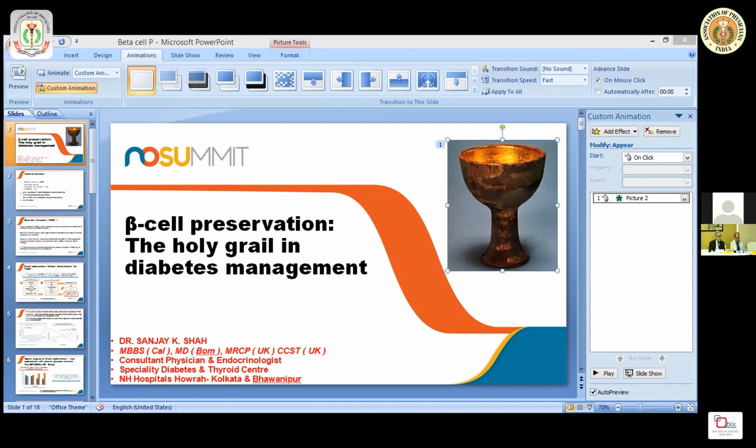Now, beta cell function in type 2 diabetes, we have been talking about this for a long time. Can we preserve the beta cell? Because it is the beta cell dysfunction which is a critical determinant of type 2 diabetes. We'll also briefly look at the BEYOND study to give us some answers. Beta cell dysfunction is much more common in Indian patients, and perhaps it's even more important that we learn the art of preserving beta cells, if it was possible, with the tools we have today.